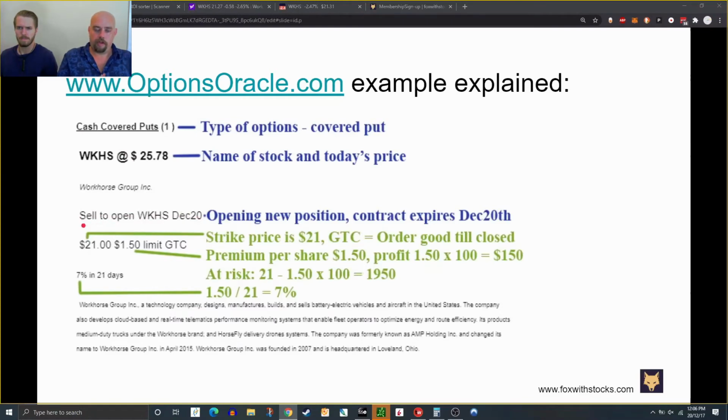Well, that might be confusing if you're new, but we have to sell to open because we're creating and opening a new position. If we were closing an old position, if we had bought, for example, the put, we could then sell to close the put. And it's a little bit confusing, but just remember, when you read this, we're selling to open. So if there's an option in that software like there is in Schwab and like some of the other ones I'll show you, then you're clicking sell to open, not sell to close. Your broker wouldn't let you sell to close anyway if you didn't have an open position. But just so you know, we are selling to open a new position.